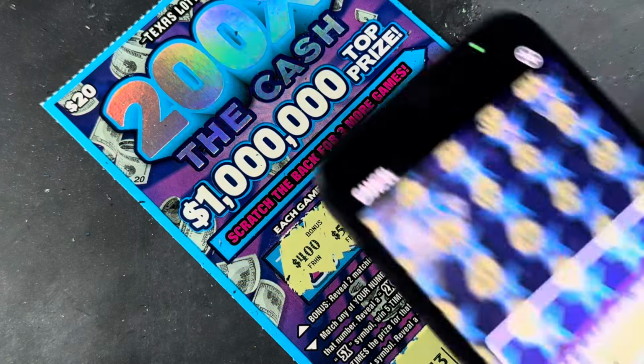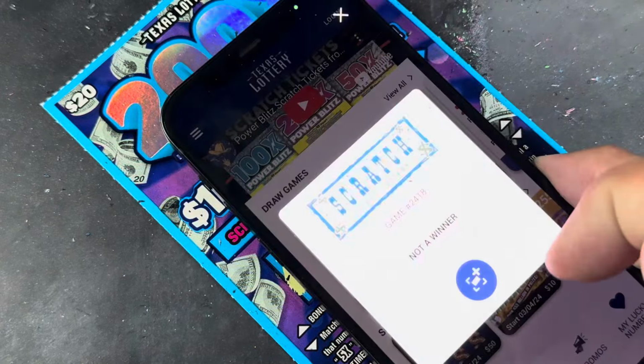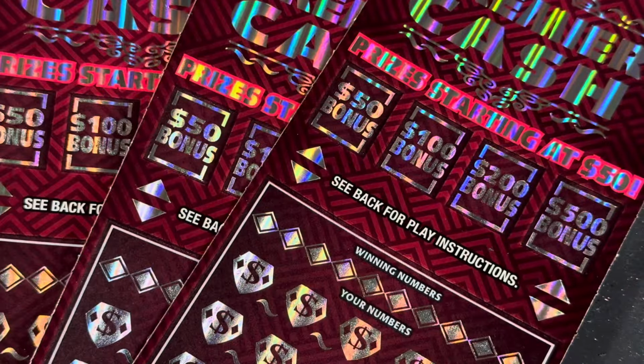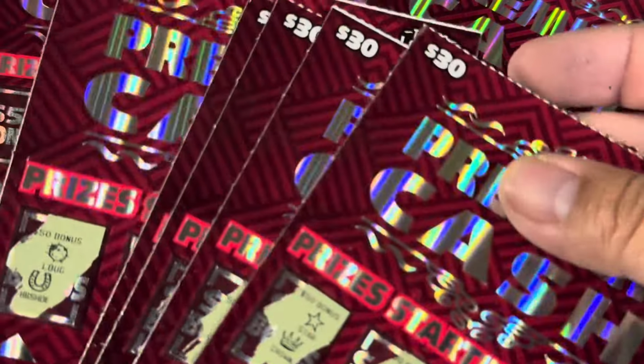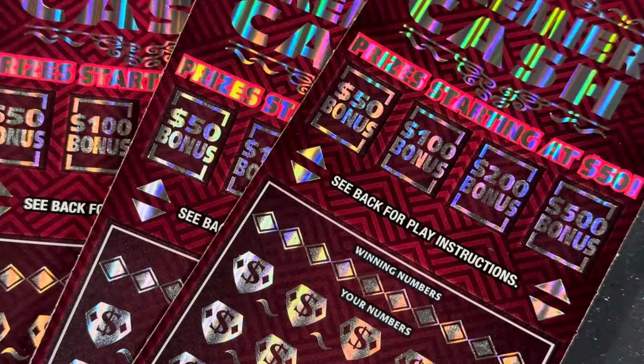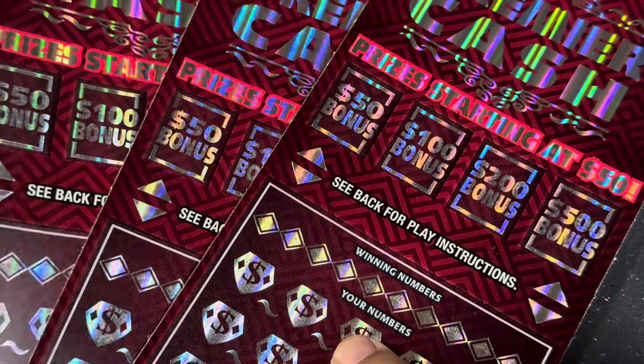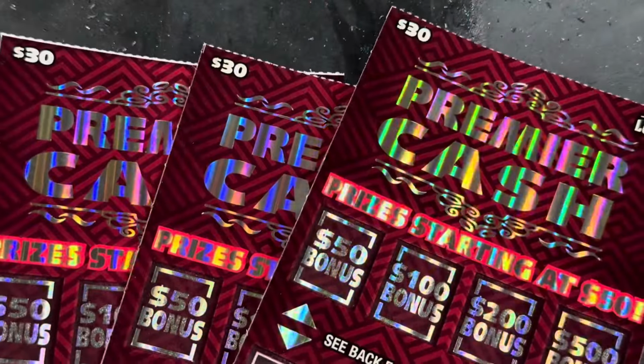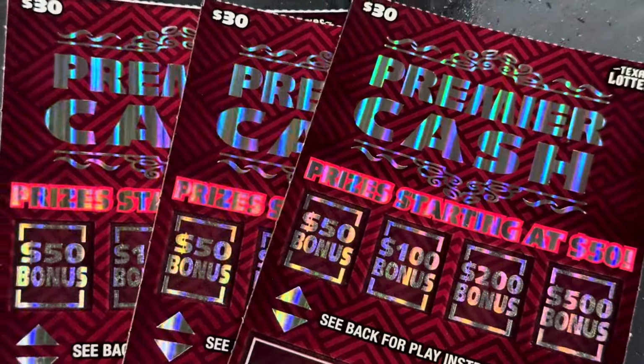Oh, my goodness. All right. Not a winner. Confirmed. All right, guys, let's get into the last three tickets of the show. $3 Premier Cash. Again, I had a chance to play five of them on Saturday, lost on all five. I was able to get the next three. I would like to think that there's a win in here somewhere. If there's not, I think I'm going to retire the channel and not do this anymore. Who knows? Loteria has just been very tough, guys.